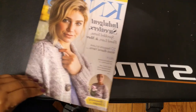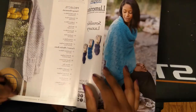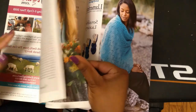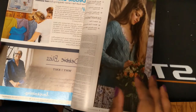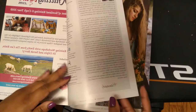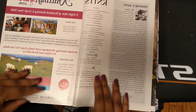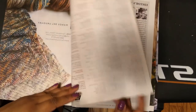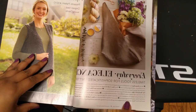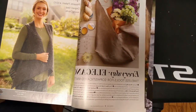But anywho, we're gonna go ahead and get into this one. And this is more like some patterns and some advertisements. And there are articles too, but if you haven't watched any of my previous ones where I've looked through an Interweave Knits magazine, then you're in for a treat. What is that? And so there are some things I've flagged already.